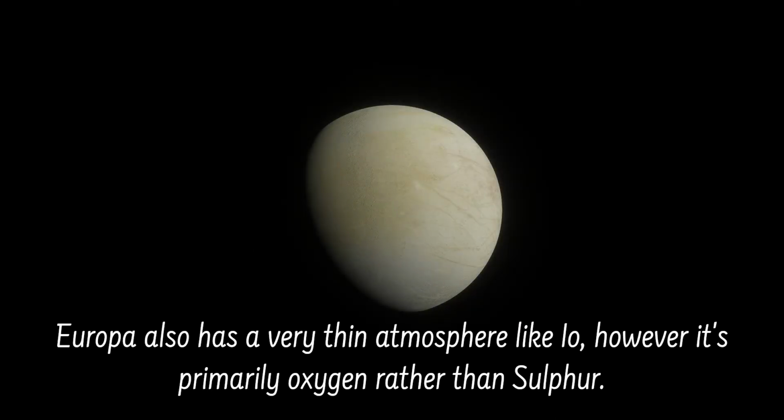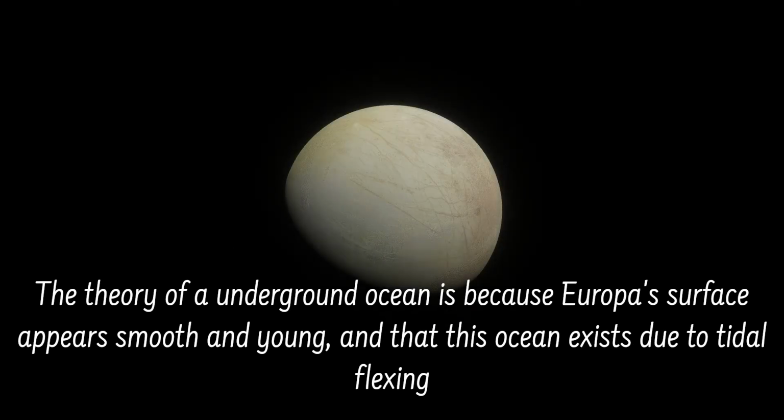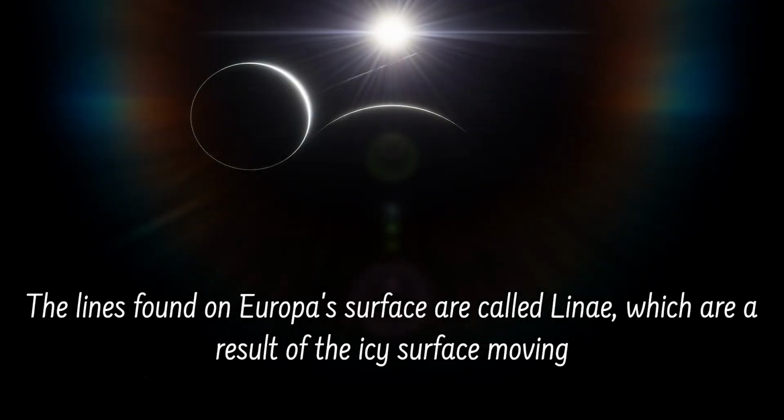Europa also has a very thin atmosphere like Io, however it's primarily oxygen rather than sulfur. The theory of the underground ocean is because Europa's surface appears smooth and young, and that this ocean exists due to tidal flexing. Europa orbits every 3.5 days, tidally locked to Jupiter, with an orbit very circular, although it isn't a perfect circle. The lines found on Europa's surface are called lanae, which are a result of the icy surface moving.